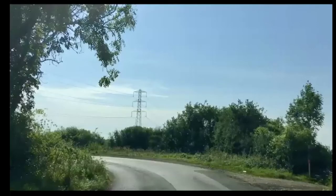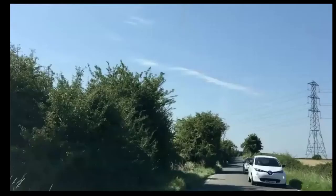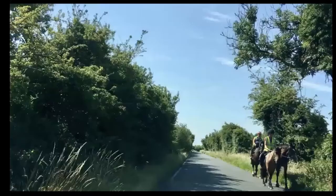And then after about half a mile or so, you come to this junction with the White Way heading off to the left towards Chedworth. But we're going to be turning right, and again, a bit more traffic than expected on this particular day. Heading towards the pylons down the side of the road, passing a rather interesting water tower.